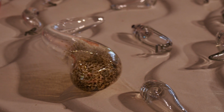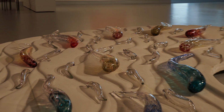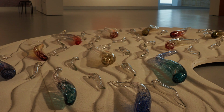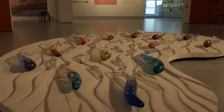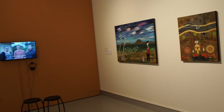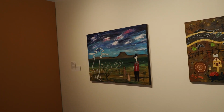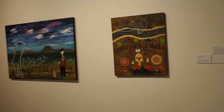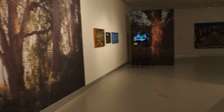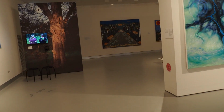So I'm now in the art gallery at Windsor, having a little look around. This is just one amazing piece of blown glass, but there's lots of different artwork. This is a display that's on at the moment, Aboriginal artwork predominantly. Definitely worth stopping and having a look around.